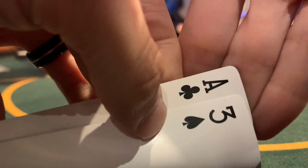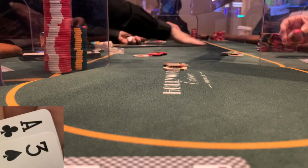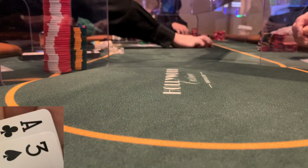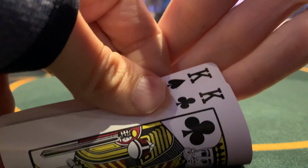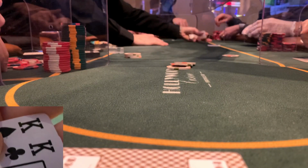I limp ace 3 offsuit under the gun. Dr. Straight Chips makes it $16. There's a couple of calls. When it gets back to me, I'm just going to fold, because if I time it correctly, I'll get kings next hand. Boom, would you look at that? That's an underrated skill that a lot of people won't tell you about. You have to time things appropriately with the way that the dealer is dealing and shuffling. You just got to get a good read on the situation so that you get these premium hands.